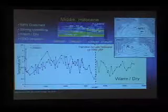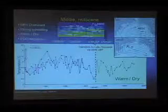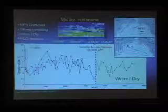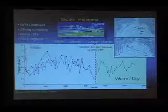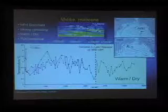the North Pacific high tended to be a little bit further north in the Middle Holocene than it is at the present time. The Aleutian low is further west, and so the region was dominated by this North Pacific high, which resulted in very strong upwelling throughout the region. And it tended to be sort of a PDO negative sort of event.